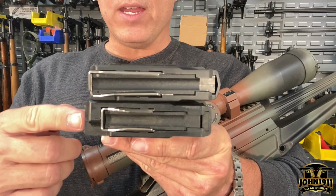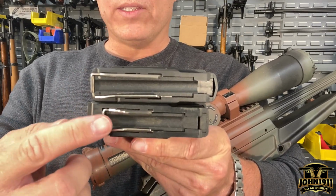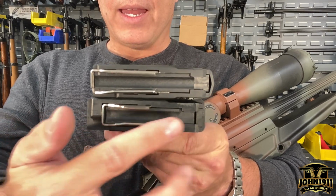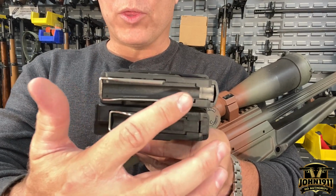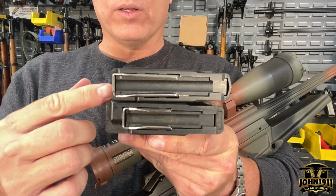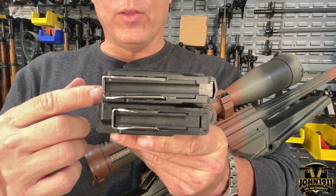As you can see here, the 308 is a shorter round, so there's a stop, and it takes the round. The round sits more forward in the magazine. 338 Lapua Magnum is a longer round, comes all the way back to the end or the butt of the magazine.